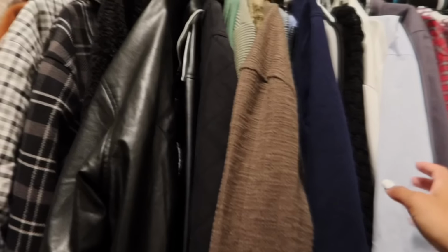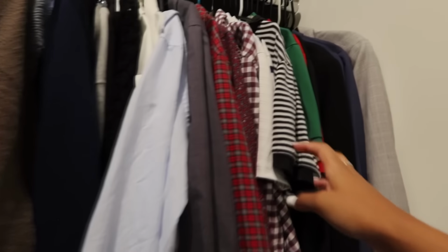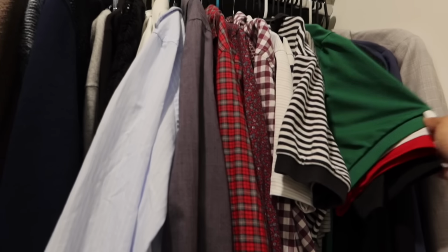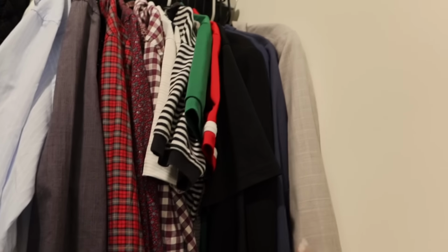These are long sleeve sweaters. And then here are long sleeve dress shirts. And then here are all his short sleeve polos. And then I have all the way in the back his blazers, black, blue, and then gray.